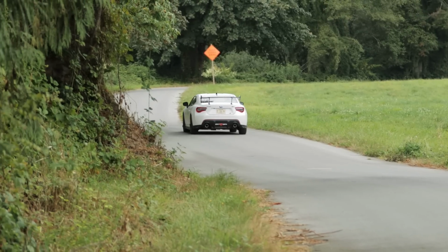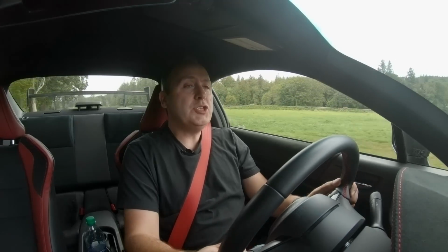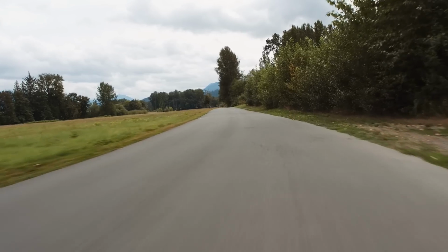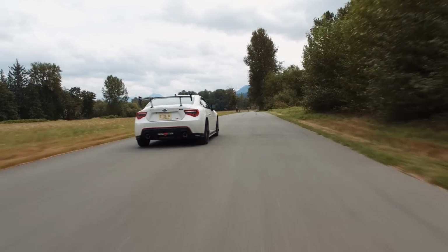Buy the TS. Put a set of coilovers on it. Put the original suspension in a box and enjoy your car. Enjoy it, drive it, have fun with it, because that is what the BRZ is all about. Whether you get a TS, a base, or a limited, it doesn't matter. And that's my look at the 2018 Subaru BRZ TS.